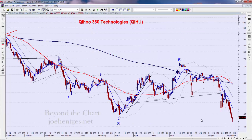Let's stay with Chinese. Let's look at the QIHU 360. It's getting hammered also. This is a stock that they had talked about, and I can't remember where it was. It might have been right in here when they had this big burst. They were talking about taking this private, up in the 70s, I believe. Well, it hasn't stayed. Everything must be falling through, or investors aren't believing, and I think the whole thing has gotten real shaky.